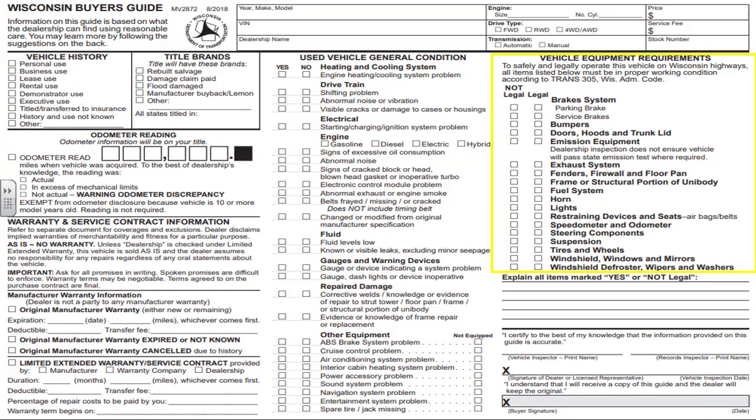But we need to mark down on here after our inspection, are the brakes legal or not legal according to Trans 305? Are the bumpers, doors, hood and trunk lid, emissions equipment, exhaust systems, fenders, firewall, floor pan, frame or structural portion of the unibody, fuel systems, horns, lights, restraining devices and seats, speedometer, odometer, steering components, suspension, tires and wheels, windshields, windows and mirrors, and finally to end, windshield defroster, wipers, and washers. We need to look into Trans 305 and make sure that all these items are in compliance. If they are not in compliance, they need to be marked not legal or need to be repaired to meet those standards before we can mark them legal on the sheet.